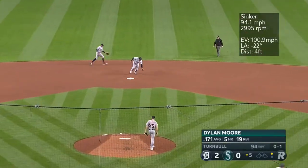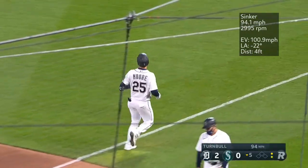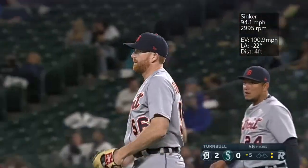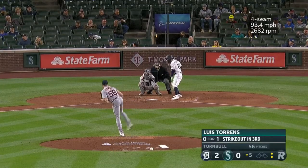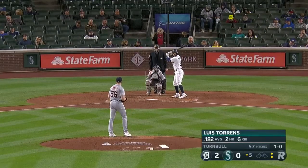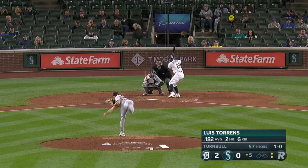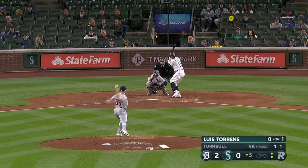Up the middle, Scope. Nice play, two down. That was a nice play. Turnbull struck out on a 2-2 pitch. The pitch is working for him tonight. And there's been a lot of weak contact. I'm able to get him to chase.